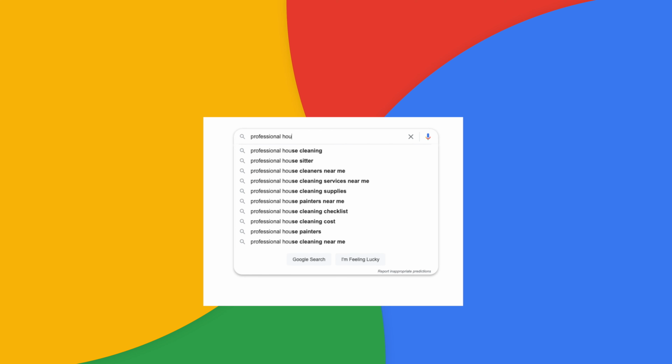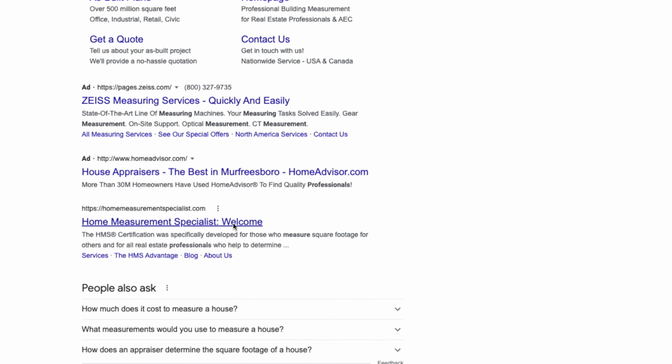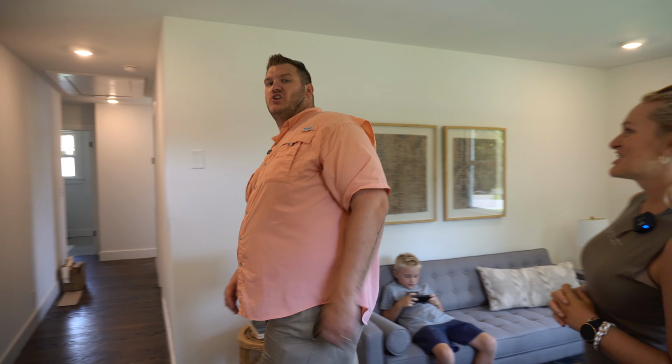And every area has them. Literally a Google search is how we found this guy, and he does all of our properties. So definitely recommend finding a professional measurer. And normally they're like retired appraisers. They just like to go out and drive around, and really I think he likes looking at our projects. So guys, come on, we'll show you a little bit of difference.